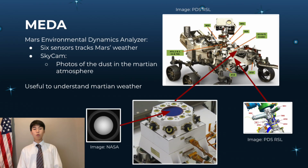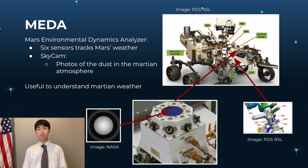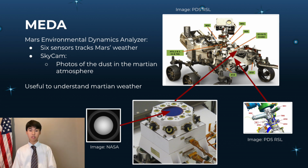To keep track of the weather on Mars, we use the META, more commonly known as the Mars Environmental Dynamics Analyzer. It acts as a weather station that accurately keeps track of the meteorology on Mars using 6 different sensors. These sensors keep track of the air temperature around the rover, so we know when to have a scheduled heating, because near the polar regions, it's very cold and it can damage the instruments on board.